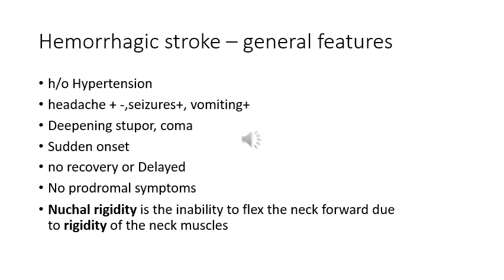And the recovery is either no recovery or delayed recovery. But once recovered, a few of the functions can gradually be regained since the pressure of the hemorrhage reduces. And there are no prodromal symptoms since it is sudden. And nuchal rigidity is an important feature. It's the inability to flex the neck forward due to rigidity of the neck muscles. It's usually seen in meningeal irritation. Whenever meningeal irritation is there, nuchal rigidity is seen. So subarachnoid hemorrhage, etc., can cause nuchal rigidity.